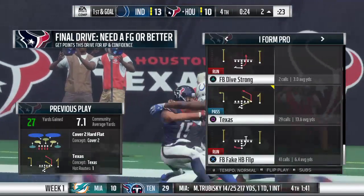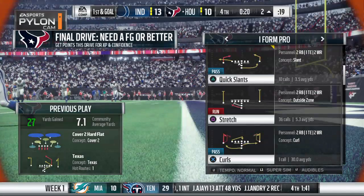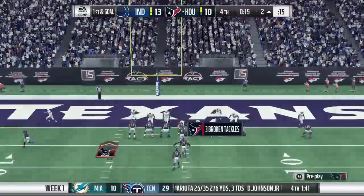Meanwhile, in Nashville, they're on to the 4th quarter now. And the Titans have just scored, so they add on to their lead. Marcus Mariota with 3 touchdown passes to help lead the way.